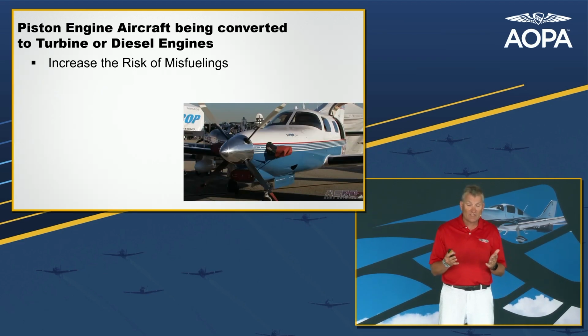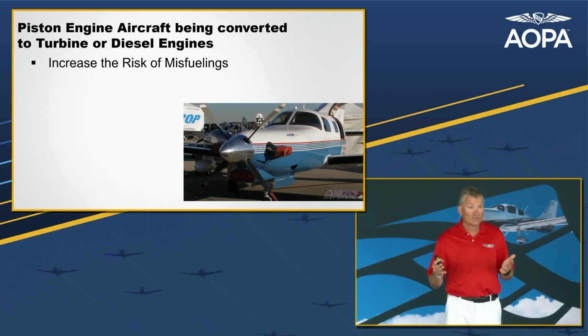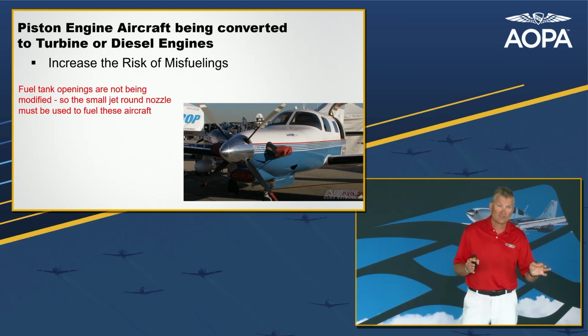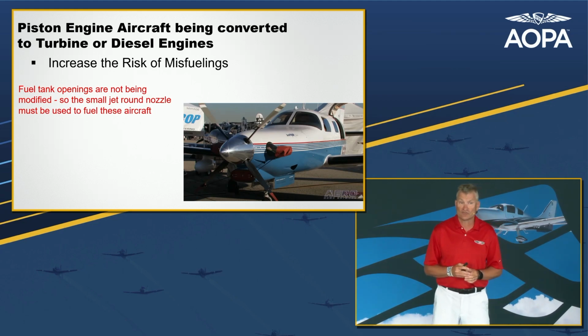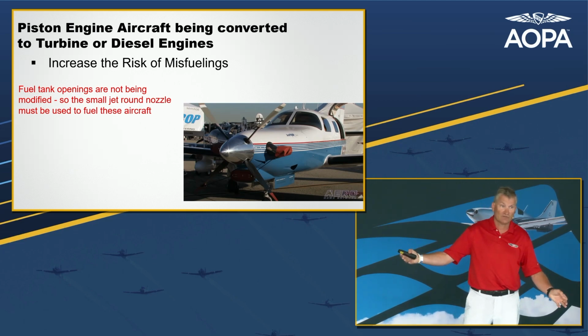Piston engines that are being converted to turbine or diesel engines create an issue. They increase the risk of misfueling. They don't make the openings bigger, so we have to use a round jet nozzle in the industry to fuel those with jet fuel now. The aircraft used to take avgas, but now it takes jet fuel.